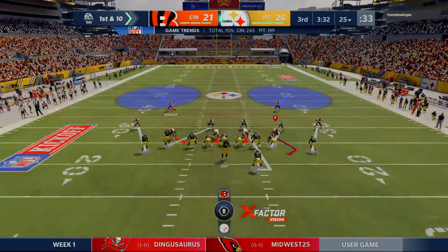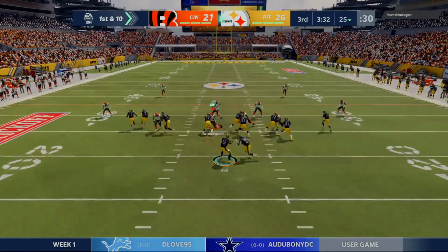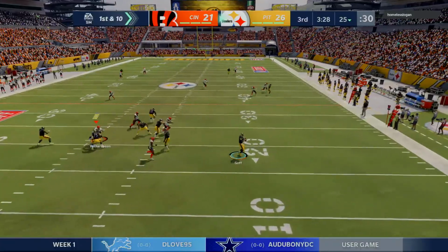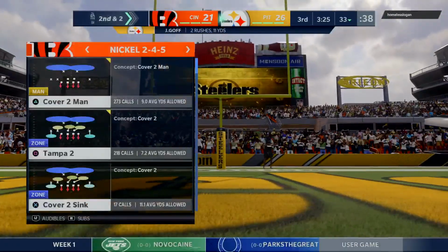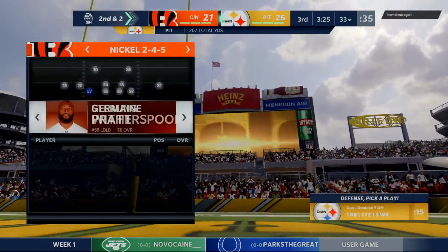The Pittsburgh offense at the line to start their next drive. Off play action. Here's Goff. Flush to his right. And now he's going to use his legs. And he'll be out of bounds across the 30-yard line. He'll get 8 on the scramble there. It'll be 2nd and a couple.